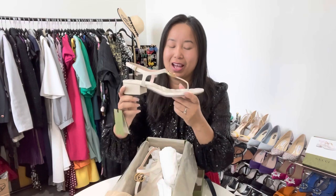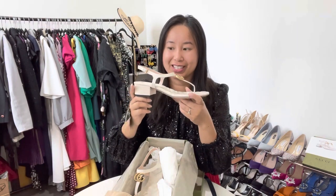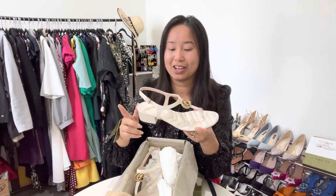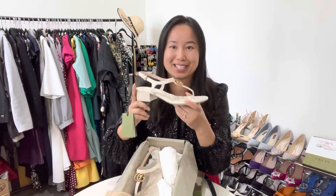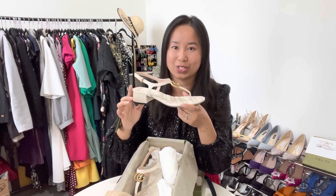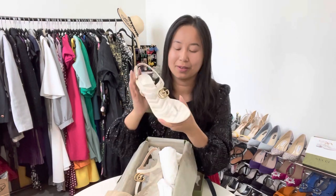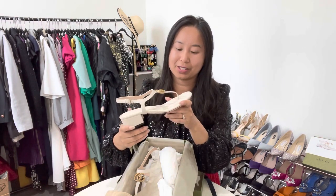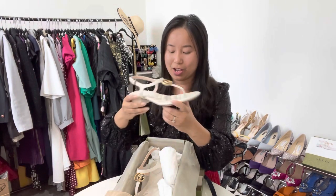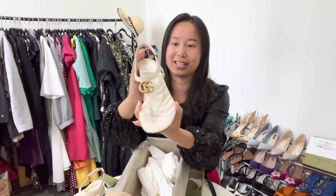So I paid quite a bit for these, considering they're sandals, and I plan to wear them a lot, even though summer's just over in Melbourne. My plan is to wear these for years, because it's a good shape, good cut, good silhouette. So I hope they'll last me for years to come and be a timeless addition to my wardrobe. So here's the other side.